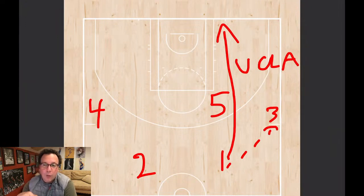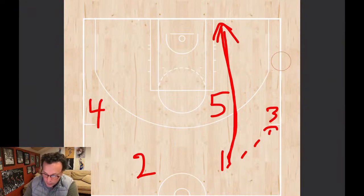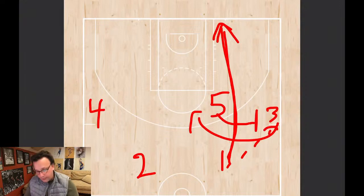Bill Walton actually ran it more like this because he was on the high post a lot more. Kareem was on the low post a lot more because they were able to adjust it. Now, that said, he ran this way before then with the Walt Hazard teams too. So the one makes a UCLA cut to the low block. And this is out of the triangle, which is different than the UCLA offense. The five will then come in and set an inside ball screen for the three. That's basically it.